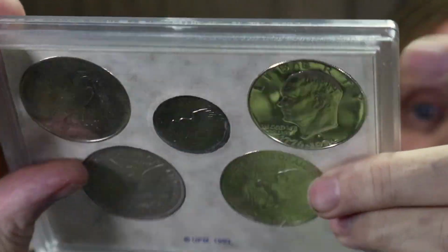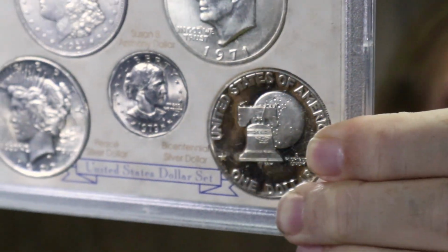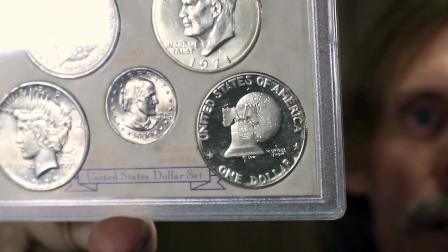And then the bicentennial version, and you see how shiny like a mirror that is? That's called proof. That's where the mint shines it up and no one has ever touched it and it was never meant to be released and held in human hands. And that's got the Liberty Bell, like the Franklin half, with the moon on it.